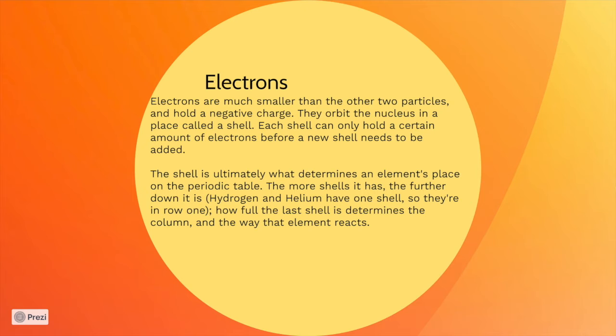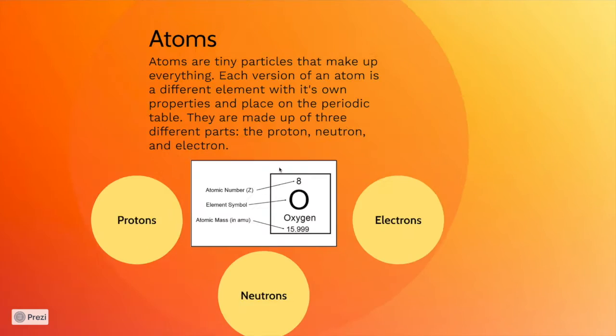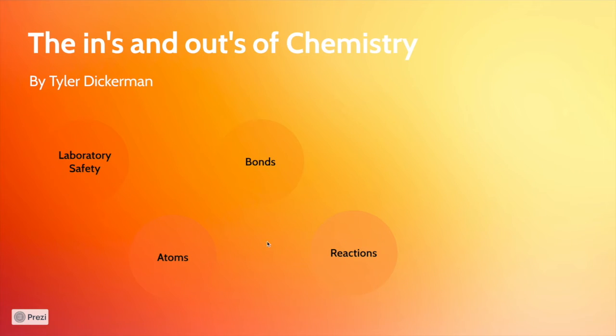And then the columns are determined by how full those shells are. All the atoms in column 1 have 1 electron in their outer shell. All the atoms in column 2 have 2 electrons in their outer shell, at least in a neutral charge. And those electrons in that outer shell are what affect these things, the bonds.